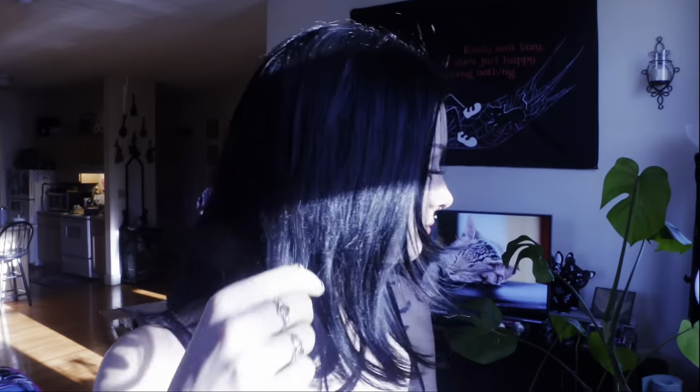Where's the sun? Yep, there you go. That's her before. The hair, the spontaneous hair dyeing process, we're on the way to get bleach right now, long story short.